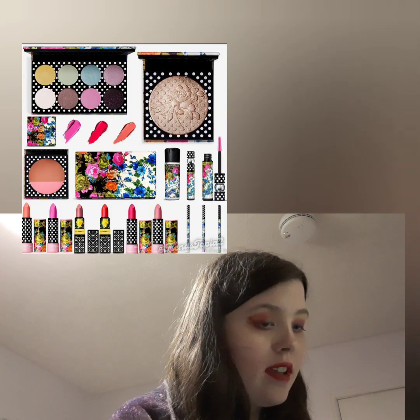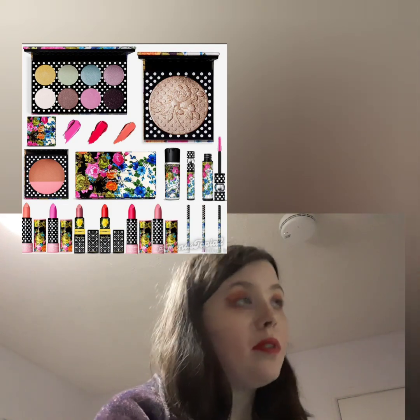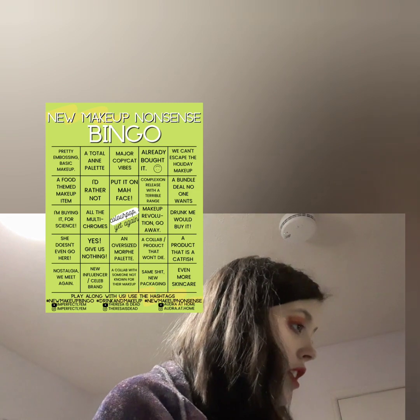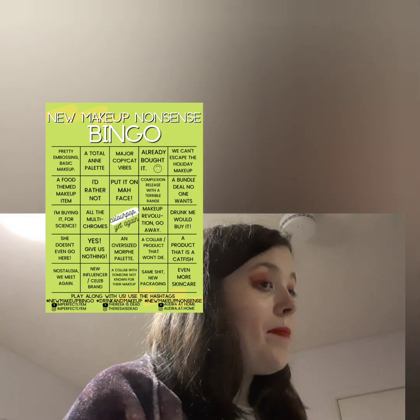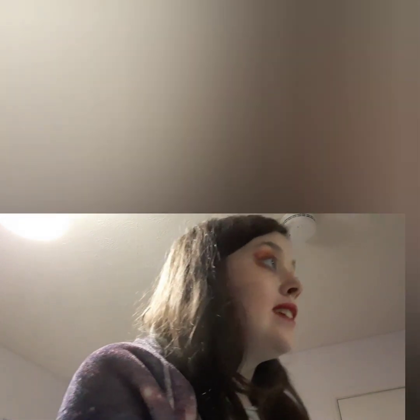Then we're on to Mac's collabs. There's the Mac Queenie collection. This is all like flowers and that. It's probably gonna be a thing where I'm buying it for science, because I'd only really buy it for that kind of purpose. I don't need to buy anything from this collection, but I'd be buying it only to try.